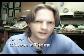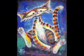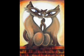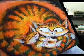So, to get started with these tips, the first thing you'll want to do is choose a theme that you enjoy creating art for. Now, my theme is cats. I've said previously in other videos that I'm not a cat fanatic, but I do enjoy painting cats. There's a lot of different ideas within the theme of cats that are keeping me going.